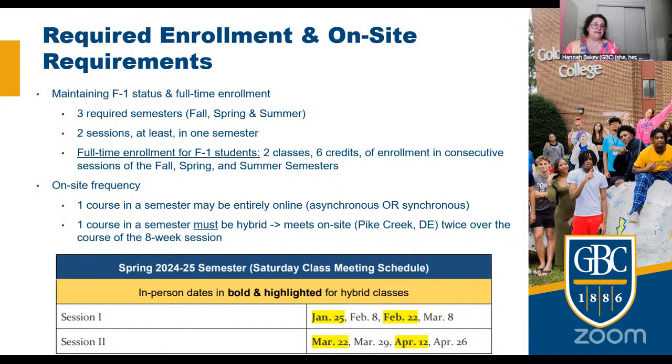Additionally, 3 of those credits can be fully online. We offer both asynchronous and synchronous online courses. There is a requirement for you to enroll in 1 hybrid class a semester, and that is because of Department of Homeland Security's policy for F1 international students. I've included a visual there because I think it's easier to see than explain sometimes about the on-site requirements.